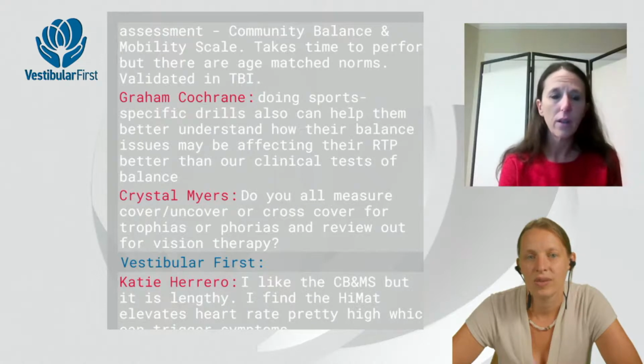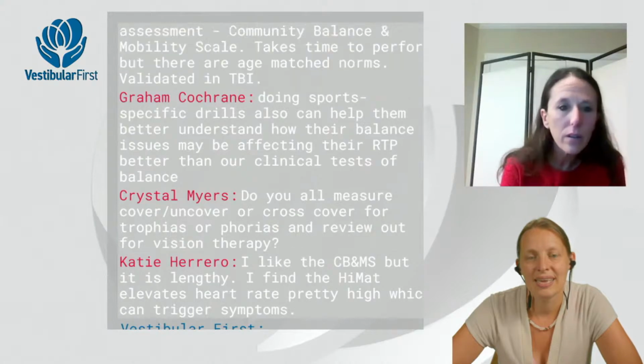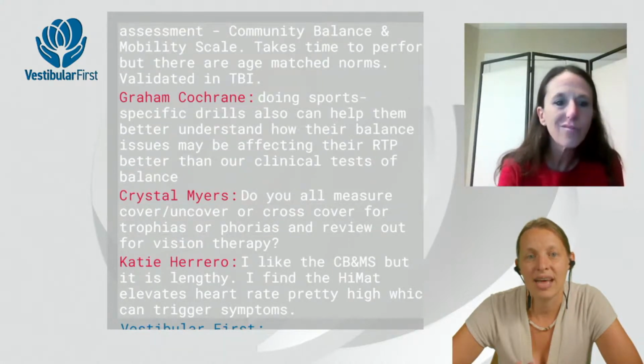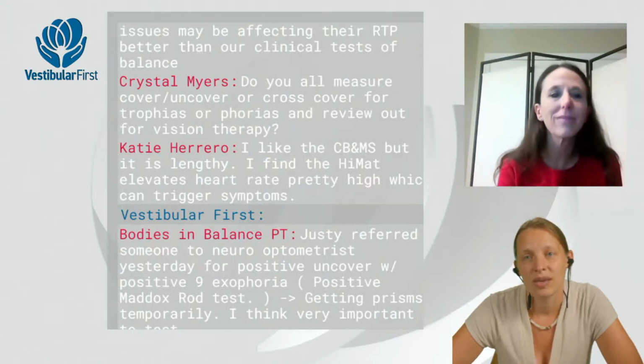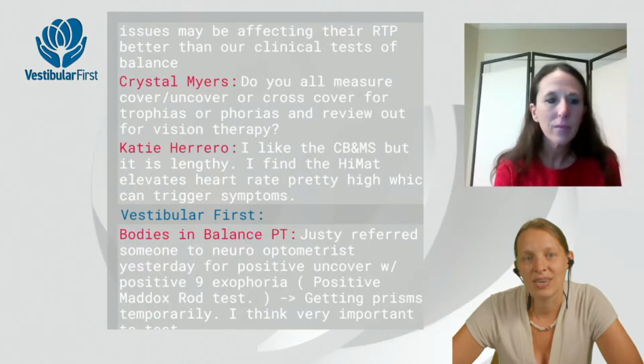For sure. So we have an input from Carrie Herrero. I like the Community Balance and Mobility Scale, but it is lengthy. I find the high-level mat elevates heart rate pretty high, which can trigger symptoms. So pros and cons on those tests for sure.